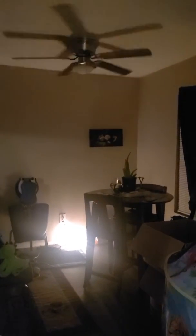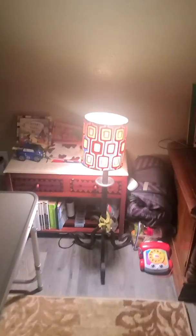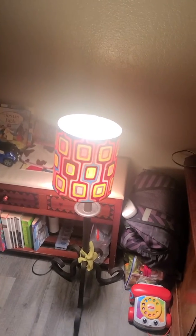But anyways, in the dining room, that is an incandescent bulb, just a regular incandescent. I don't have it on right now, but that is what it is. Okay, so in here I have yet another incandescent bulb, and I do need a new lampshade. This lamp right here does light up the room really well, and I do like the natural light during the daytime, but at nighttime this is what it looks like.